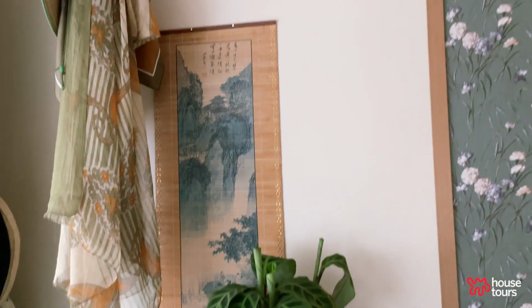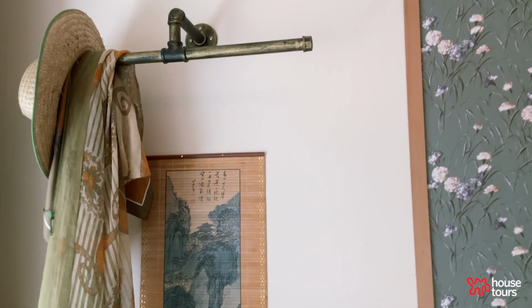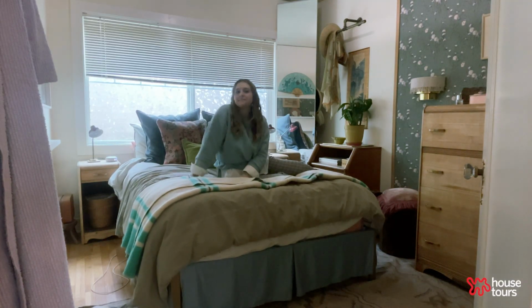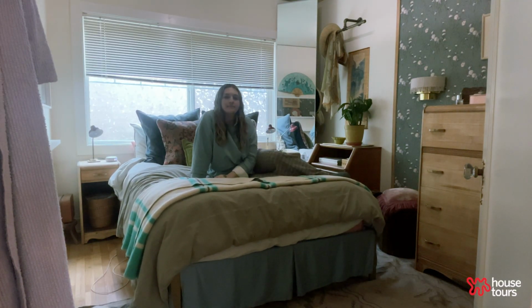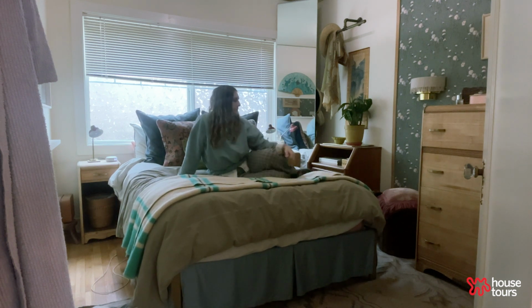I've made some weird choices in here. I have this pipe that holds a hat and sometimes holds some hanging clothes. I just really like to experiment and throw up whatever I want on the walls and play with it until I like looking at it, like waking up to it. And I have to say, I really enjoy this space as it is right now.